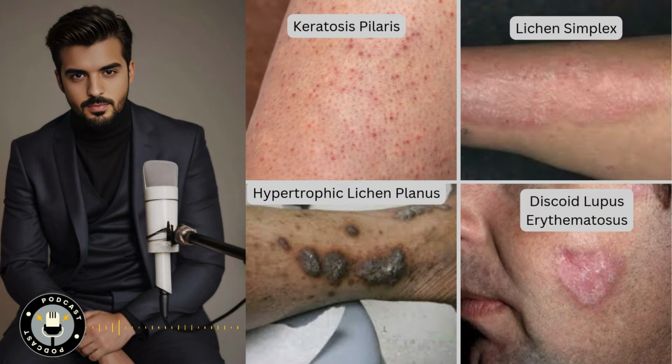Keratosis pilaris, those tiny, rough, parafollicular bumps you might see on the upper arms and thighs. Lichen simplex. As we mentioned earlier, itchy nodules or plaques. On the legs, they can sometimes mimic lichen planus. Hypertrophic lichen planus. This is the thickened, purplish, itchy variant often seen on the legs. It can resemble lichen simplex, and you might also see lichen planus in other areas like the buccal mucosa.